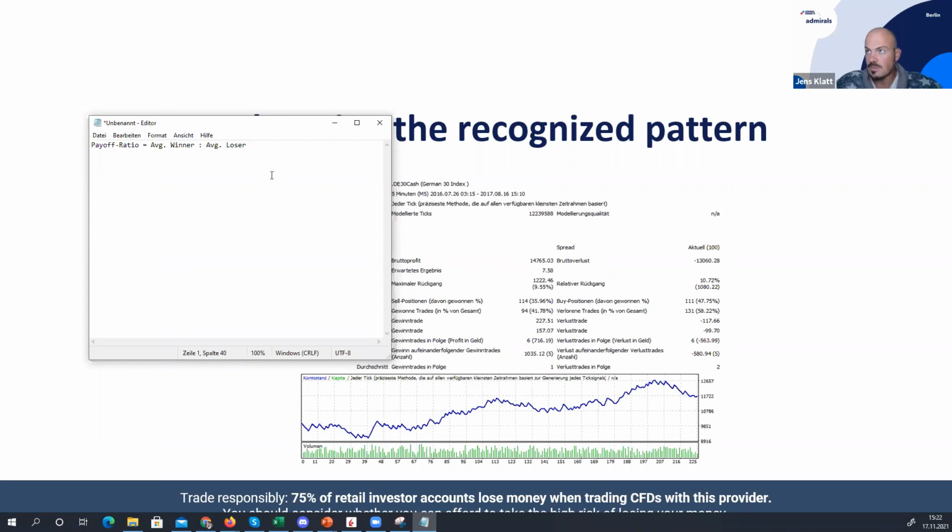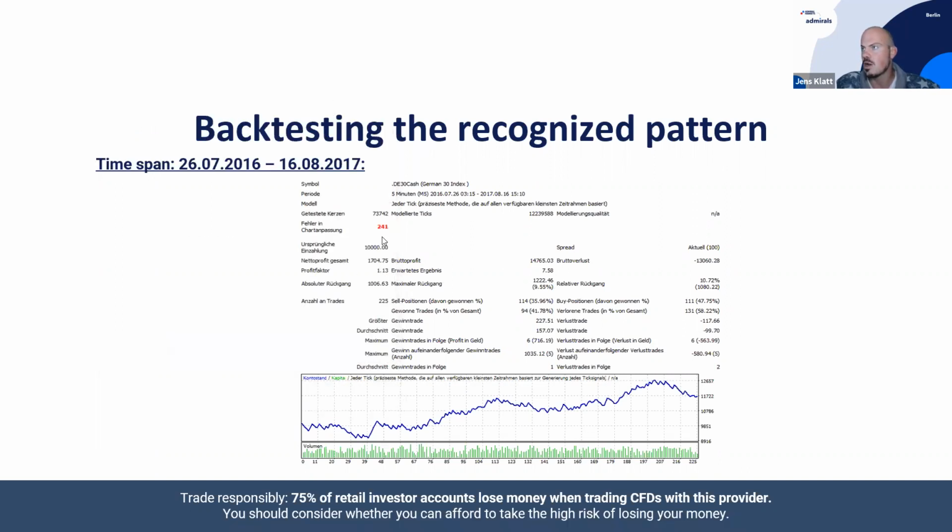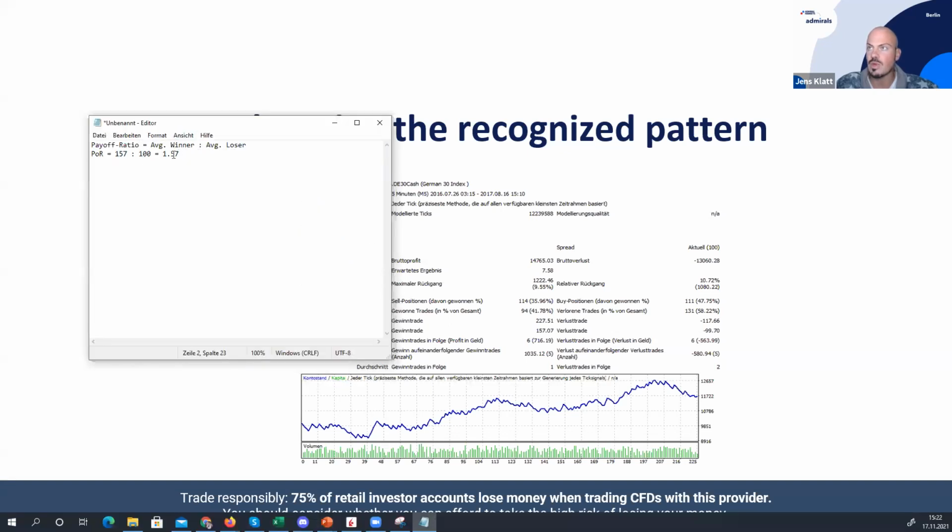And so the POR, the payoff ratio in our case, is 157 divided by 100, which equals 1.57. So let me just go back here. Where do we have the number of trades? Here, it's 225 trades. And so this is the payoff ratio we got there, 1.57 in this case: the average winning trade divided by the average losing trade.